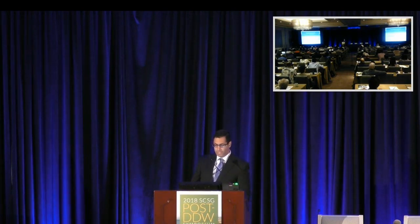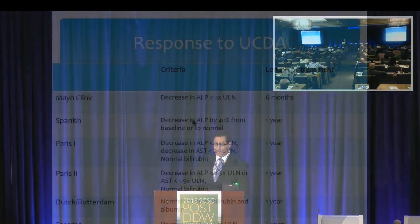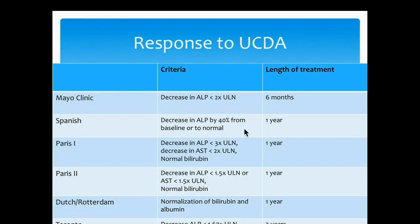The first 2, the Mayo Clinic and the Spanish criteria, are probably the most simple. The Mayo Clinic is just a decrease in alkaline phosphatase to less than 2 times upper limit of normal after 6 months of ursodiol therapy. And the Spanish criteria is just a reduction in alk phos by 40% from baseline after 1 year of therapy. So these are very simple to memorize.